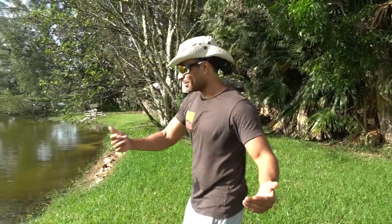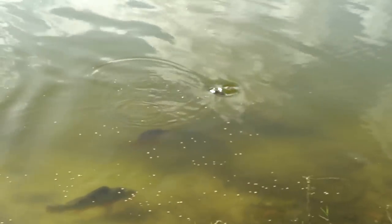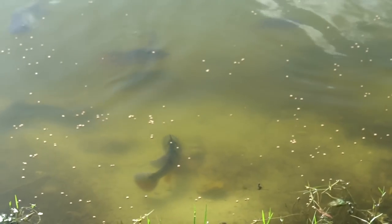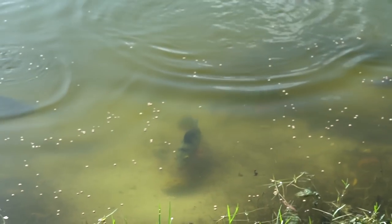Now look, come over here really quick. Come right here. Look at this guy, look straight down. See that peacock bass? Yeah, right there. See that guy? Look at all these guys. Everyone is just having the time of their lives out here. It's so funny.